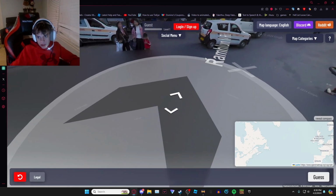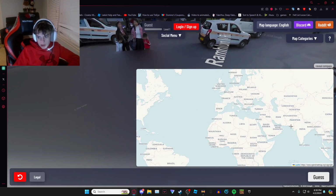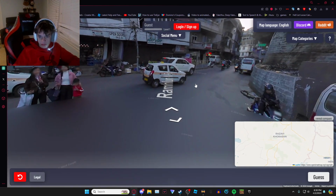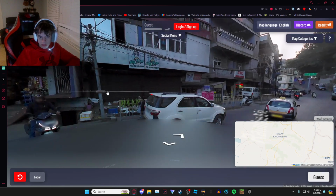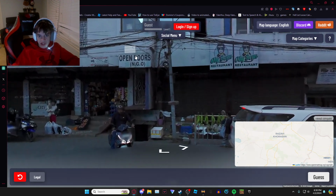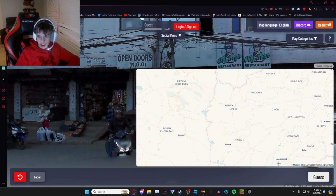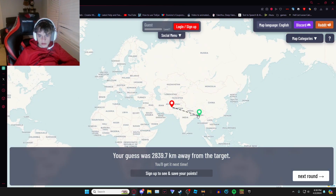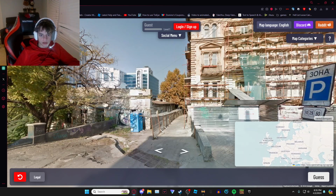Immediately, because of this little ring right here, I think in Afghanistan, we can get a little bit more information. NGO Open Doors. That's Kandahar. Good stuff. Close. Oh, it was Bangladesh.